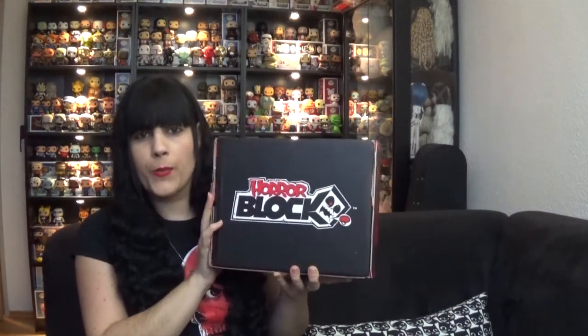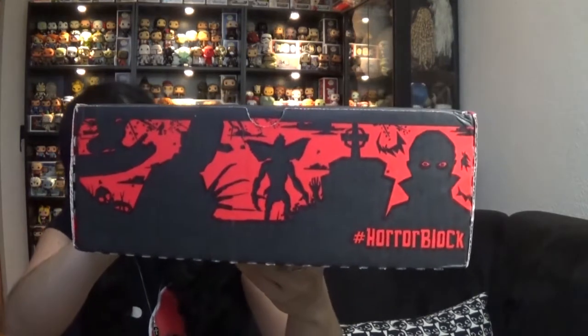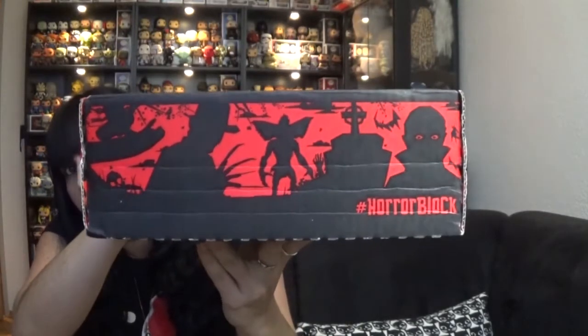And now let's go to the box. So here's the box without the plastic, and in the last couple of months I've received 3 different box designs from Horror Block. I'm not really sure about this thing of changing the box design every time, but this is so far my favorite of the 3 that I have received from them, because if you take a look at the side, you can see all these cool characters from classic horror movies, and for me this is the best design. So first of all, let's check the t-shirt, because every month there's a t-shirt.